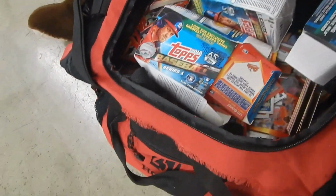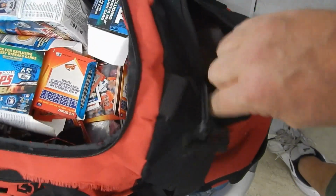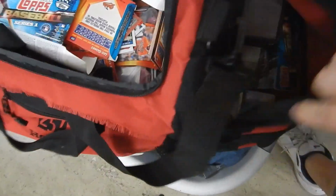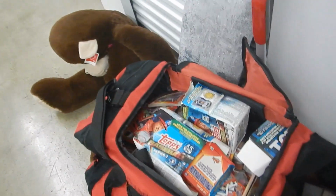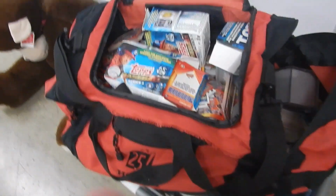What's in the side pockets? More baseball cards. More baseball cards. Cases and cases of baseball cards. Okay, so if we were worried about making back my $10, same over here, more. I think we're good. And what's left in the locker? Some wrapping paper, a lampshade, some more hangers, some brooms, a couple of movies, tote lid, some shoes. I'm gonna say that's about it.